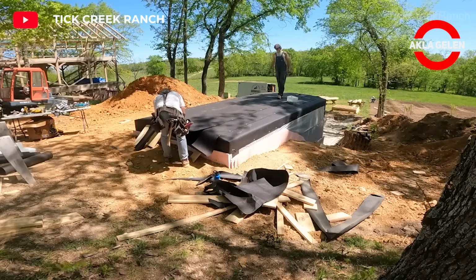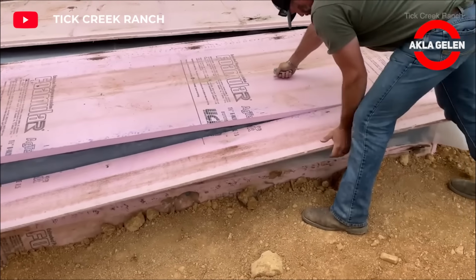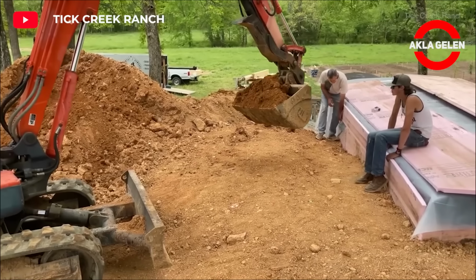Insulating an underground storm shelter is very important. Choosing and installing the right type of insulation for your needs is a mastery.